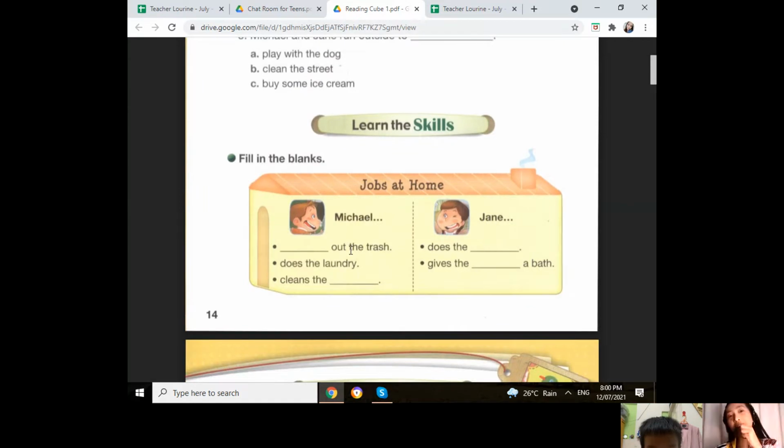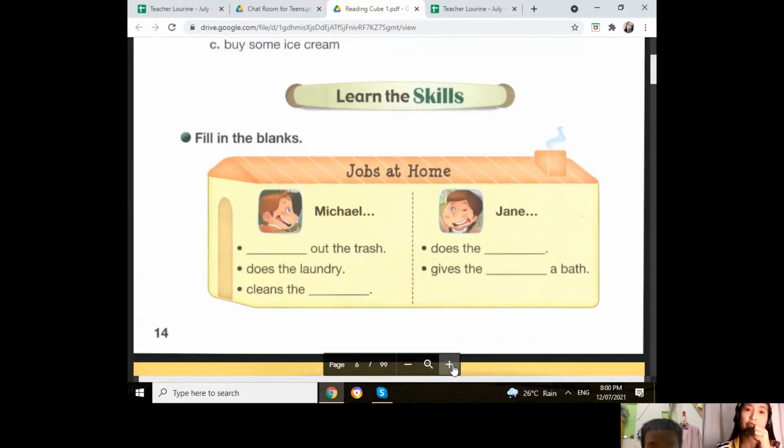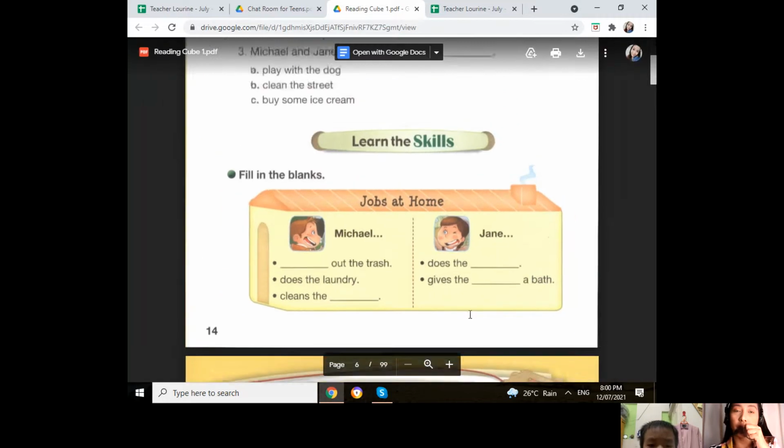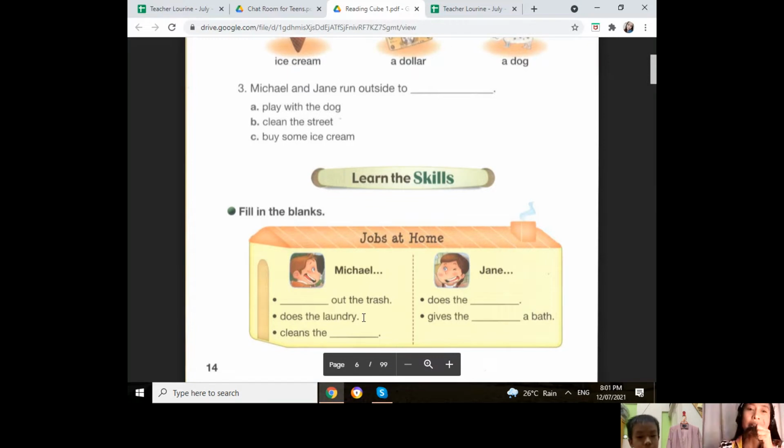So the next activity is learn the skills. Fill in the blanks. Jobs at home. Let's try Michael first. Number 1, blank out the trash. Take out the trash. Okay, dear. How about number 2? Does the laundry. Go to 3. Cleans the blank. Clean the floor. Okay, the floor. Good job.